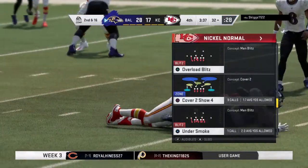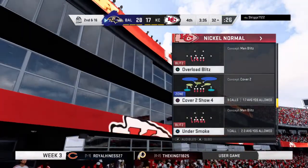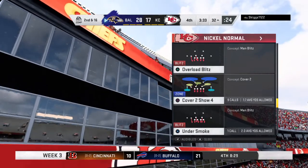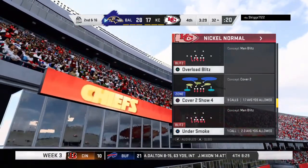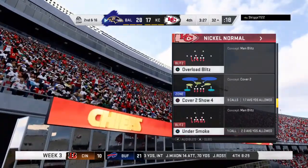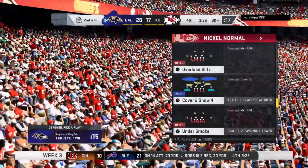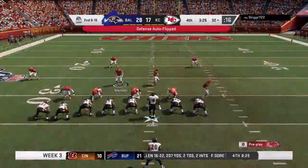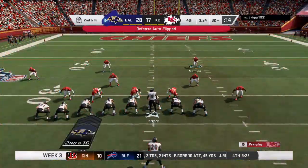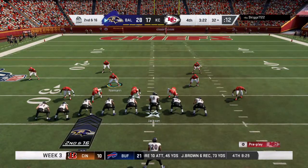They're going to have to stack the box and make it difficult for them to move the ball. Made it very difficult right there. Now they need to repeat that effort. Yeah, bring 7, 8, 9, whatever it's going to take to slow them down. This drive's taken more than 3 minutes off the clock already as they come up on 2nd down.